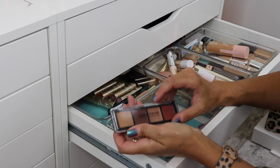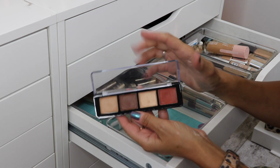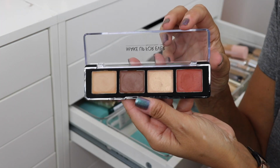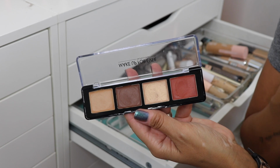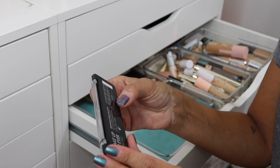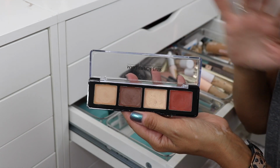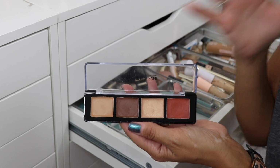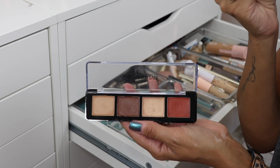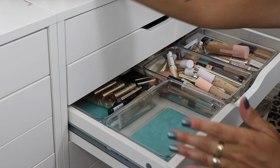Then I have this guy in here. This is a concealer corrector kind of all-in-one palette. I love these. I have another one in my vanity that I use quite a bit. This is the Makeup Forever Pro Sculpting palette in number 40. These are great. Amazing formula. They're not too thick on your face, but they cover well. Keeping for sure.